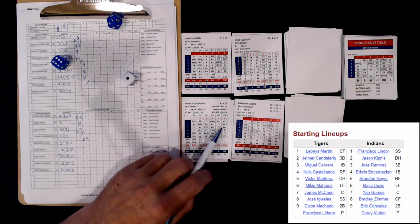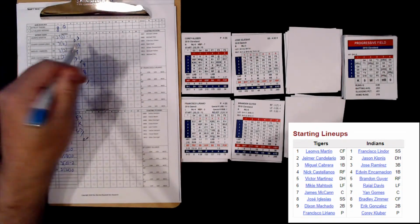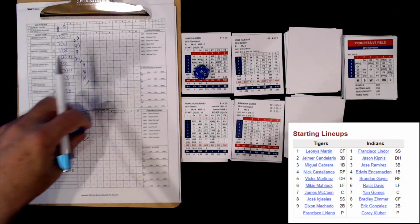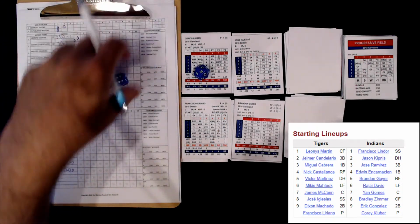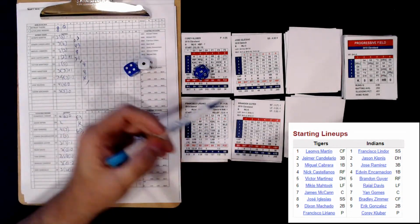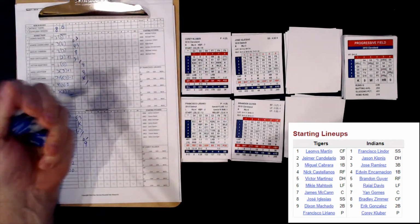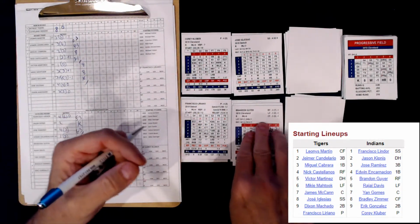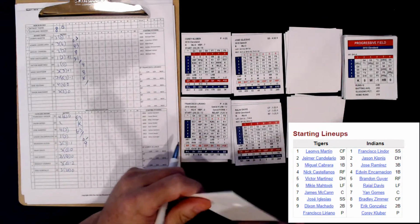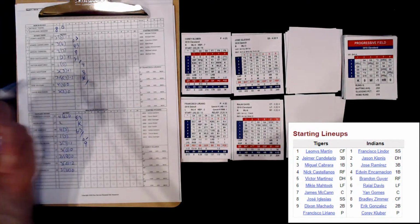6-1 against the righties, a blank. Lefty would have been a strikeout plus. That is a 6-1. Starline 6. That means fly ball to right. That's what it means. Guyer's down with the little fly ball out to right field. That's Nick Castellanos out there in right field.